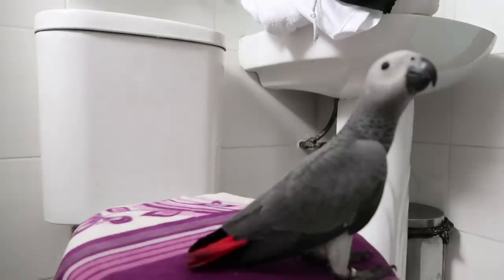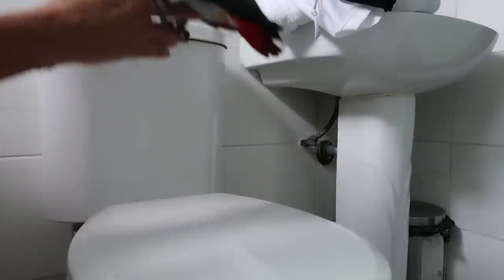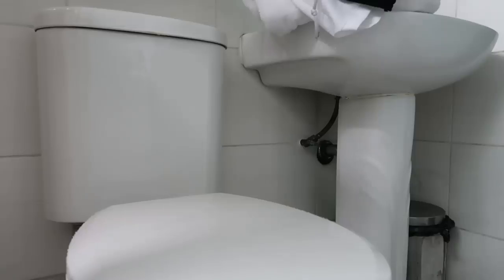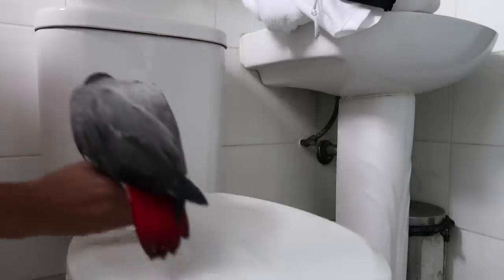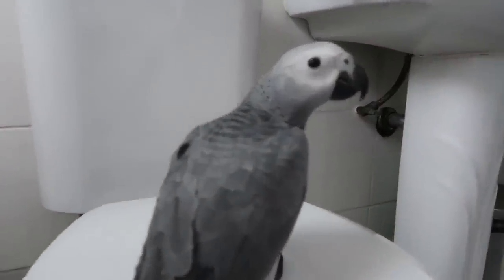Sorry, I didn't mean to scare you. Here, Gaia. You ready to see? This is a shower. See? A little bit of shower, a little bit of water. Oh, you like the water. A little bit of splashy, splashy. Okay, good girl. Step down. Look at you. You got little sprinkles.